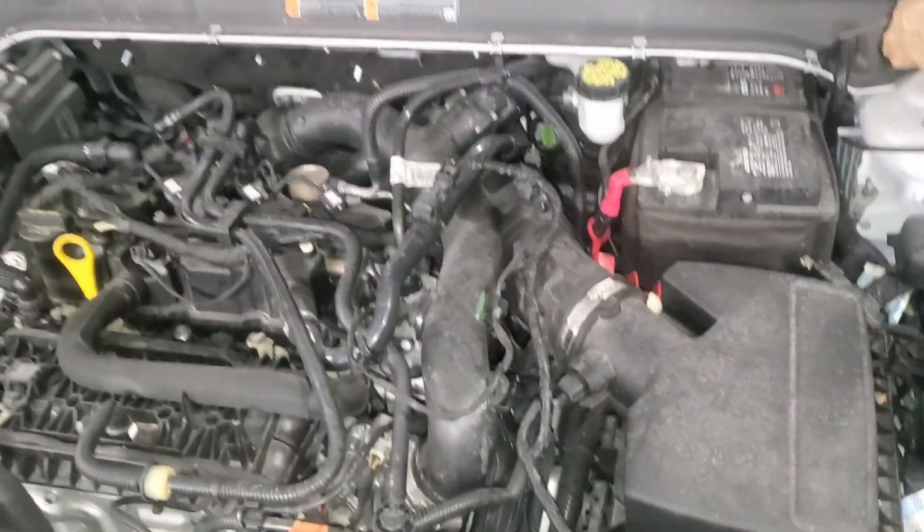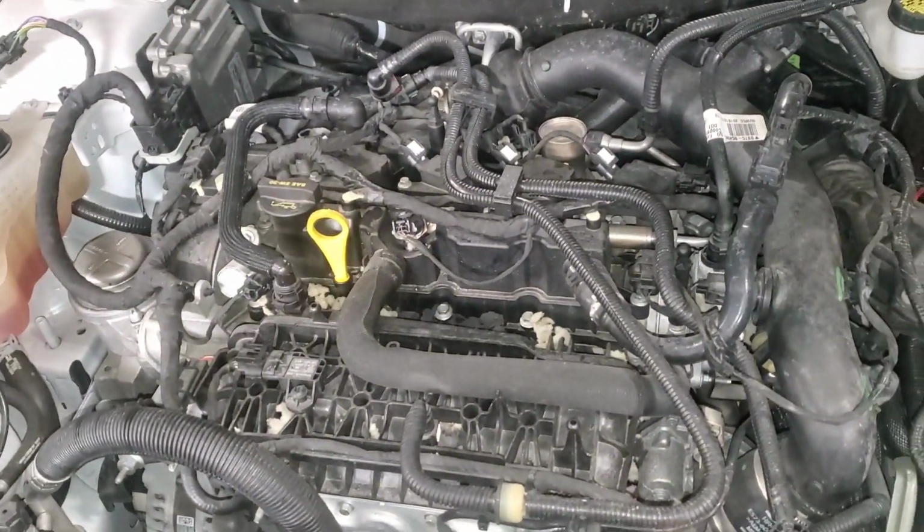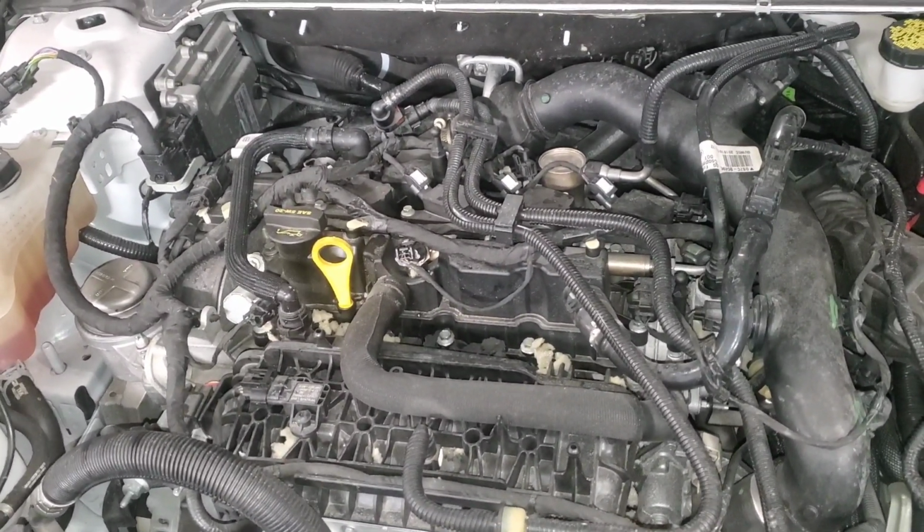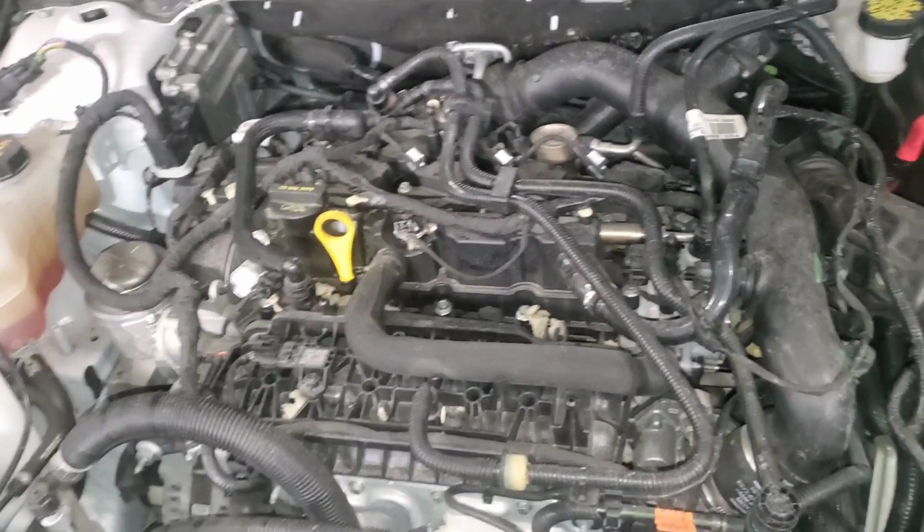Well, guys, we got a 2017 Fusion in here with a 1.5 liter EcoBoost. I've got two issues going on here. Low coolant level, and the lady's saying that sometimes it doesn't act like it has a lot of power. It's hesitating and almost like it's misfiring at times. So what do we do?